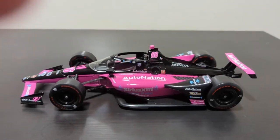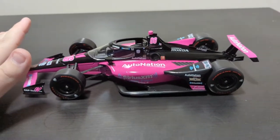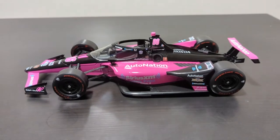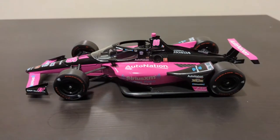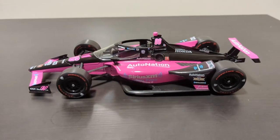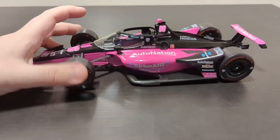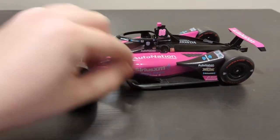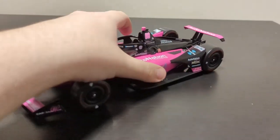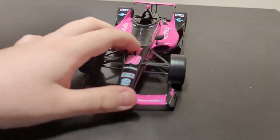All right, again, another rough cut, but we got it out of the box. So here is Helio Castroneves, AutoNation, SiriusXM. I'm gonna try to see if I can't get these colors to match a little bit better for you folks. Honda that he piloted to his Indy 500 victory last year, his only IndyCar victory of last year, in the limited schedule in Indianapolis. Now, what a mean looking livery on this thing.